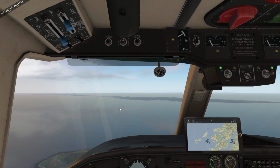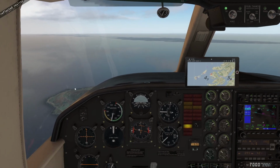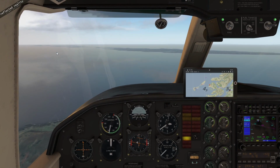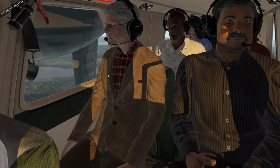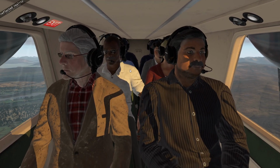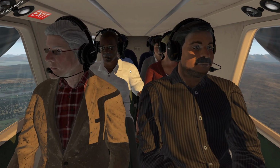Right, for the field approach checks, I'm going to switch the heater off because there are reasons. And as I said, I've been running it with the fuel pump on and the cabin ventilators on, such that when we shut down on the ground or when we're taxiing in, our lovely customers here obviously still have some fresh air available to them, because you don't want them to get upset, especially these guys down the back.